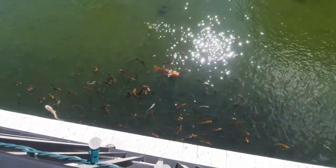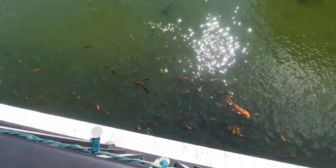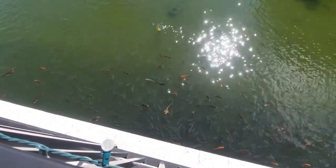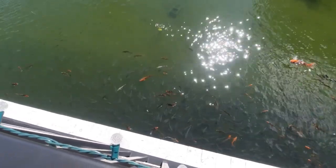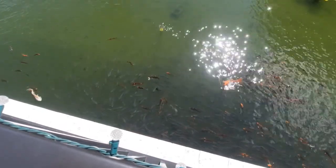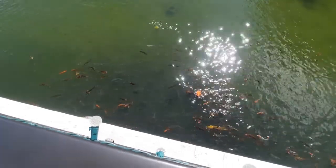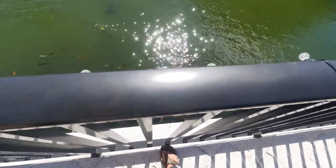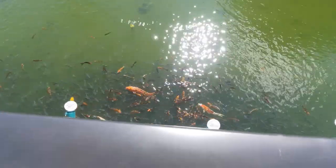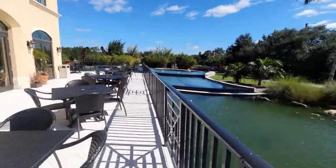But koi fish, they're actually a very docile type of species. They're not really aggressive, and oftentimes they won't really hunt for other fish. So in a sense, they couldn't really survive in the actual wild, as they weren't really bred for that purpose. They mostly just help add beauty to a given body of water at, say, a botanical garden.